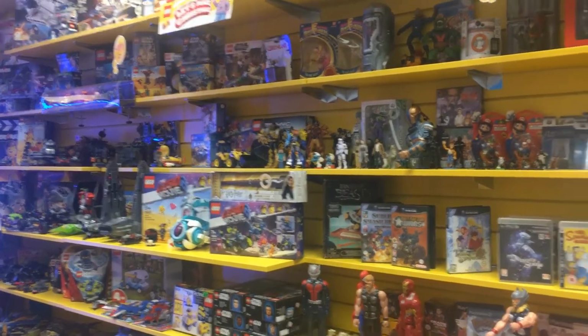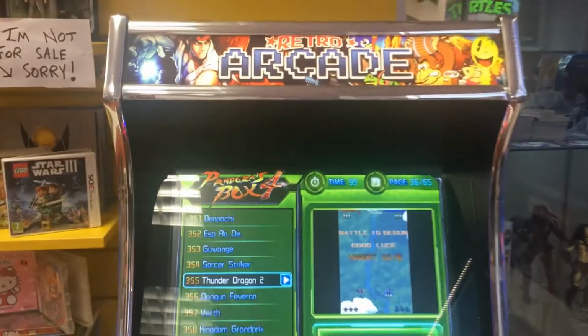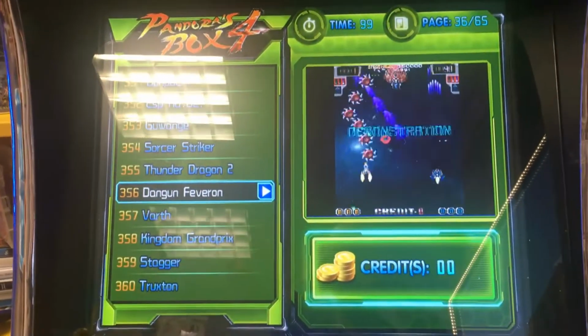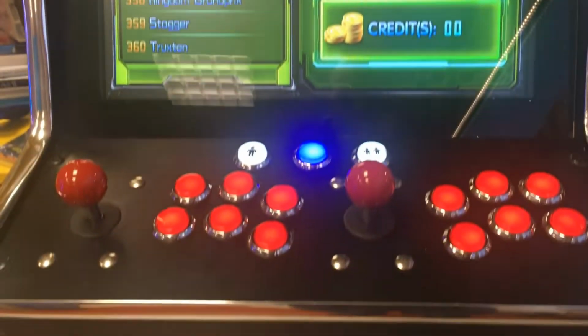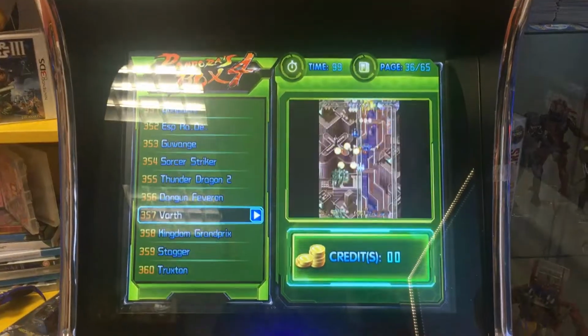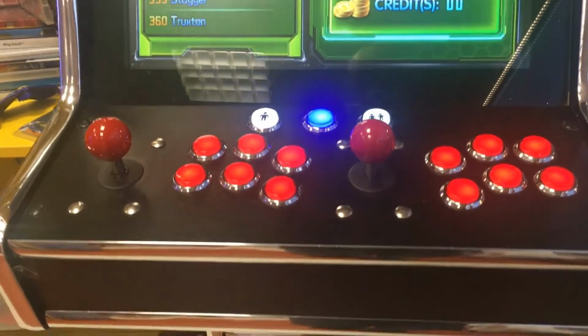I'm here at Harry's Toy Chest in Truro, and the first thing that catches my eye when I get in here is this retro arcade cabinet. This thing looks awesome. I would love to have something like this in my game room. Unfortunately, this was not for sale, and I can certainly understand that because it really draws your eye when you get in here, and it looks great through the window to grab people and bring them into the shop.